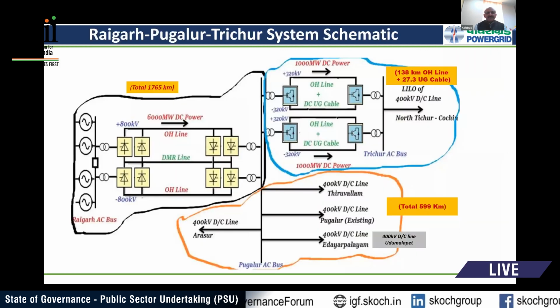This is just a brief diagram of how things have moved technologically from Raigad. It is shown that the AC system from the Raigad generation is getting pooled at the Raigad converter station. From that generation, it is pushed through an HVDC link at 800 kV HVDC, and it's a bipole link which pushes the 6,000 megawatt DC power to Pugalur, and from Pugalur it gets disseminated to the load centers in the form of a DC line in the state of Tamil Nadu and into Kerala through this voltage source converter DC link. And in Kerala, again, it gets moved to the load centers through AC lines.